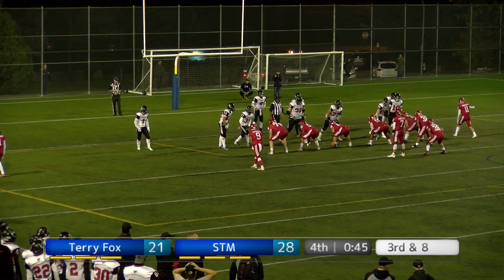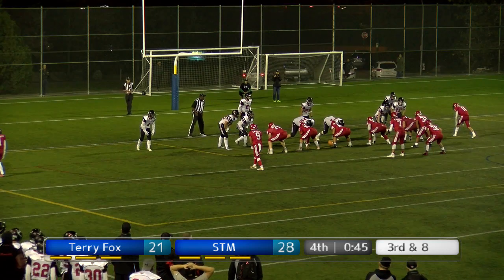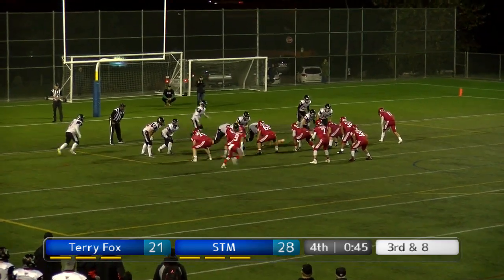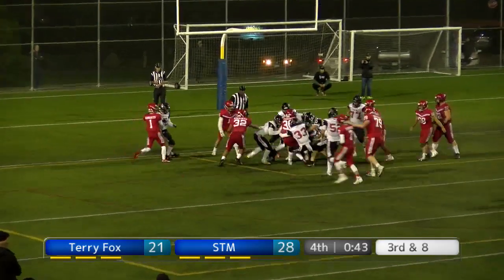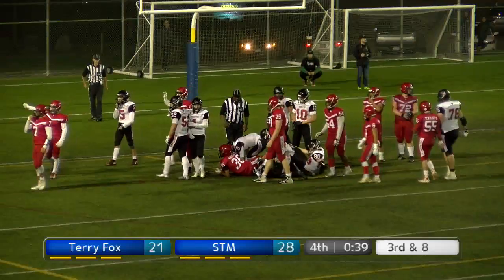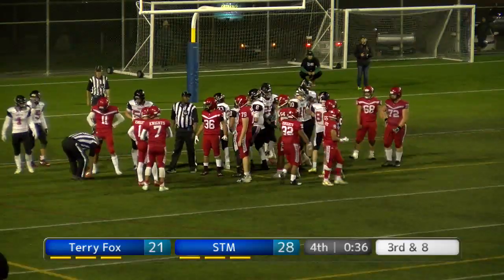3rd and 2 from the 6 here. STM trying to drive in the nail. Zacconi, I'd be surprised if this ball leaves his hands. They will hand it off to Aboud. He'll drive forward. Looks like he's got the first down. And that should do it. Yeah, let's see when the referee blows the whistle, and if they don't need to run another play.